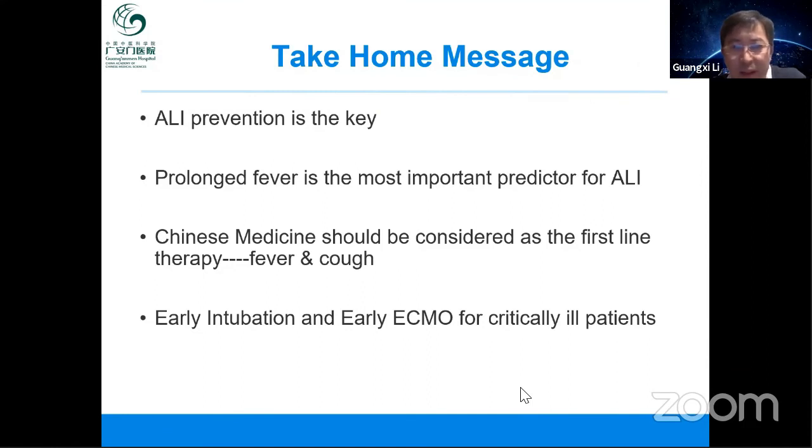From the early stage to the late recovery, we have a whole team working at the different stages. So the take-home message, I think the first thing we need to do is early prevention. Acute lung injury prevention is the key to success in the treatment of COVID-19. The major indication of deterioration is prolonged fever. If you cannot control the fever within a week, the patient will probably die.